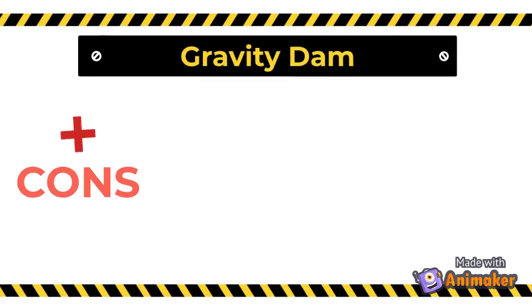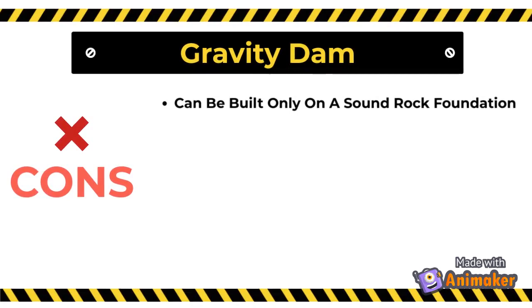Gravity dams can be built on a sound rock foundation, while earth dams can be built on a weak or permeable foundation with appropriate foundation treatment. The second one, the initial cost of a gravity dam is always higher as compared to an earth dam.